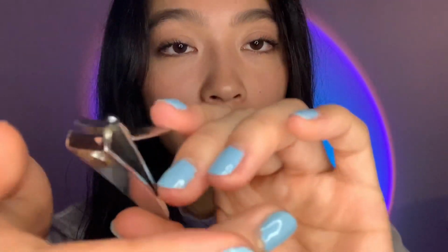Great. Your hands are so soft. Did you want me to trim back your nails first, or just start shaping them? I'm going to trim them back a bit for sure. Let me go ahead and get my little trimmer. Let me just start with this hand.